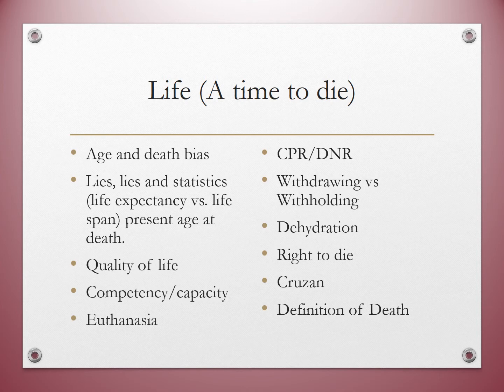We also identified the legal and ethical dilemmas that surround life, a time to die, such as age and death bias, lies and statistics, that's basically life expectancy versus lifespan, present age at death, quality of life, competency and capacity, CPR or DNR. Is DNR a form of withholding, or assisted suicide, or a form of euthanasia? Withdrawing versus withholding, dehydration, right to die, Cruzan, definition of death, and euthanasia. Remember, the key importance as an RN is to recognize your own dilemmas and not let your ethical values or morals predict your care for your patient. Involve an ethics committee for ethical dilemmas if needed.